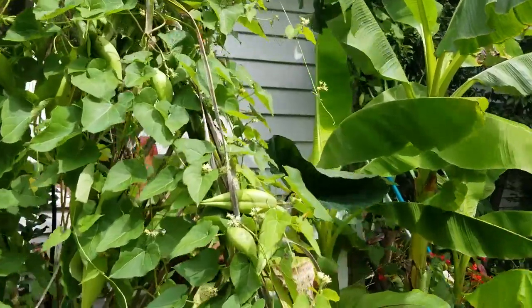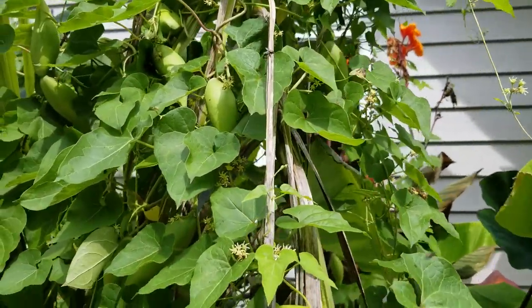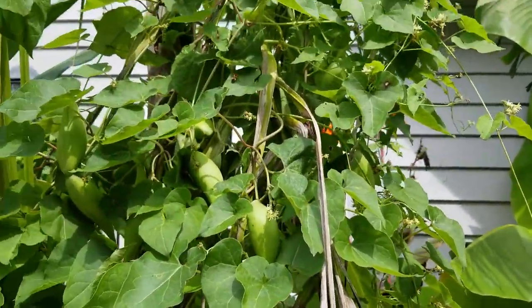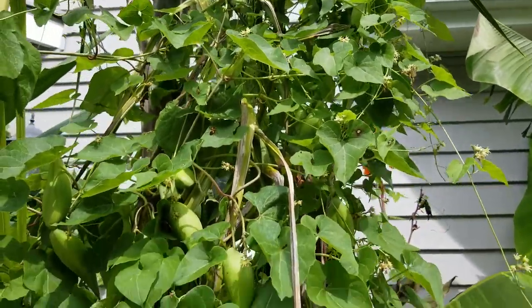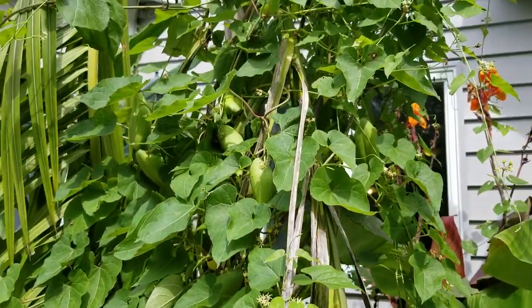I let that vine go on it, and then I decided I'm going to take it off. It doesn't need to be there with all the other things that are out here. So I'm going to come in and trim that out because it's breaking the palm tree. I can't have that. It's not necessary when there are all these other flowers out here for everything.